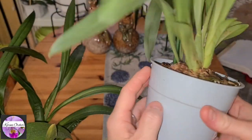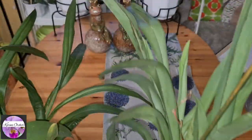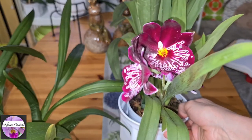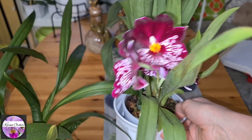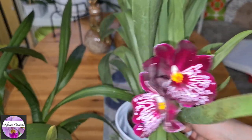Yes. But this proves that I really can bloom them. So maybe I will get a few more, with different colors to the flowers in future. I would like to have the ones with white background and yellow and pink or red to the center as well. But that will be another day.